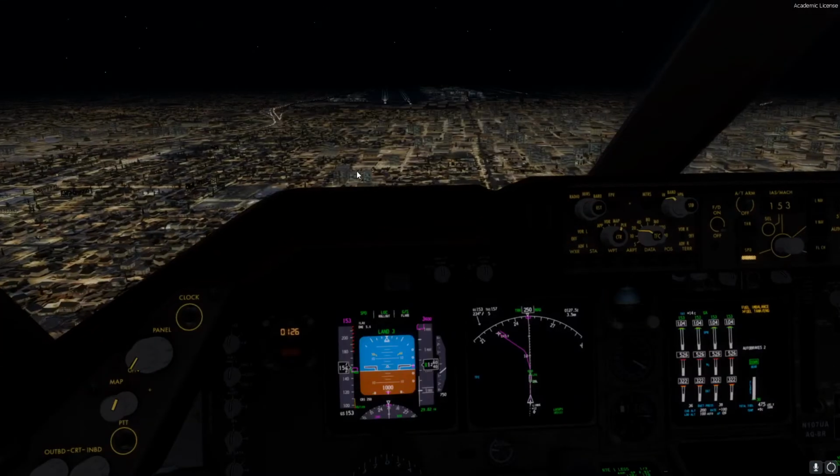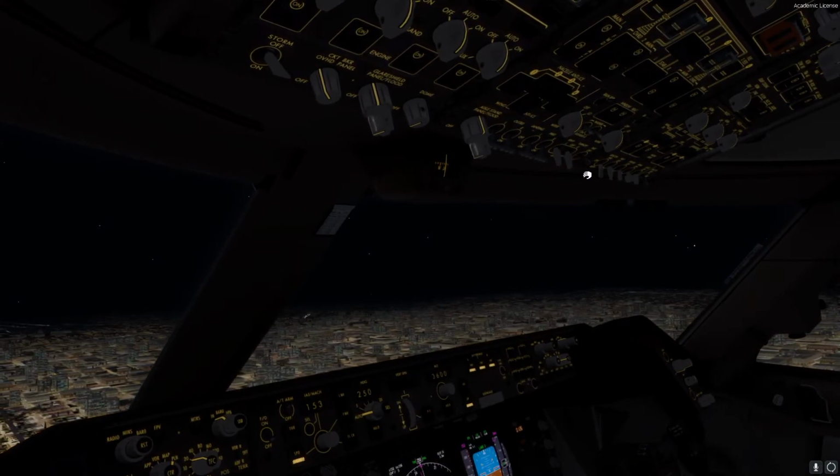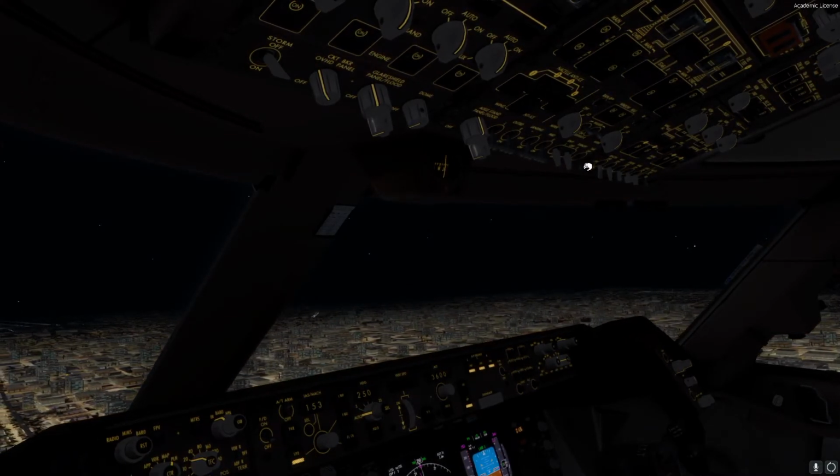5 Alpha Sierra, fly heading 140, vector for descent. 140, 5 Alpha Sierra.